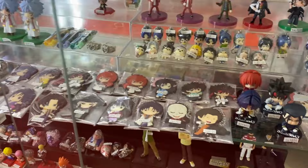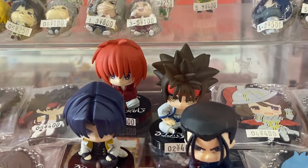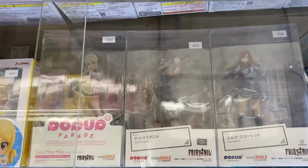Wow, I like these figurines a lot. They look like they're a bit cheaper than the other place. Sakura Sonosuke is only 400 yen here. Maybe I should get the Kenshin and Sonosuke ones for less than $20. What else have they got? Oh, what's it called? Heaven's Blade or something. Oh, there's some Fairy Tail up top.